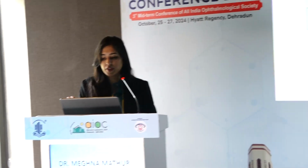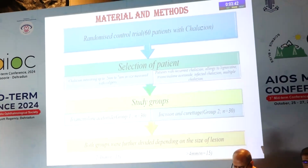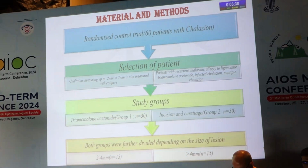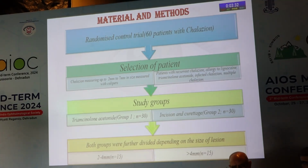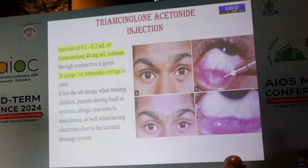Material and methods. Randomized controlled trial, we took 60 patients with chalazion. Chalazion measuring 2 mm to 7 mm in size was taken. Two study groups were made, one with triamcinolone acetonide, which included 30 patients, and the other with incision and curettage, which included 30 patients. Both groups were further divided depending on size of the lesion, with 2 to 4 mm with 15 patients and more than 4 mm with 15 patients.